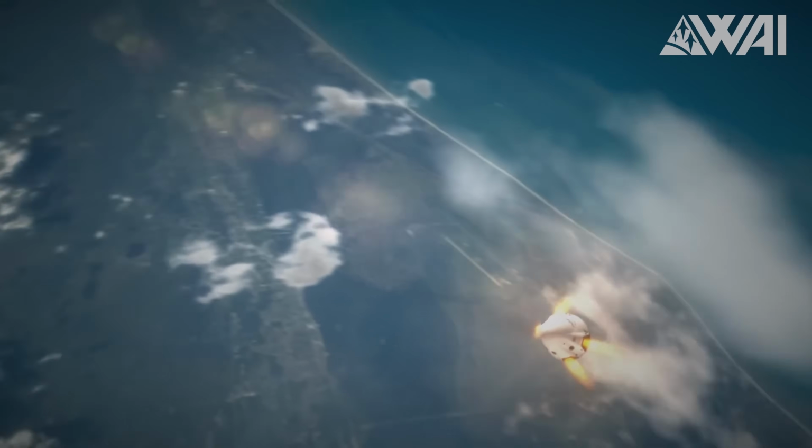Here's the next important question. Can Dragon at least use its Super Draco engines as a backup landing method? I mean, remember, 170 times the thrust of a Draco. Unfortunately, that's not feasible either.